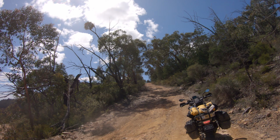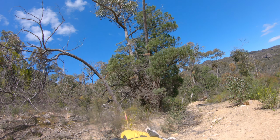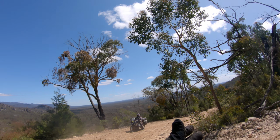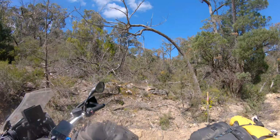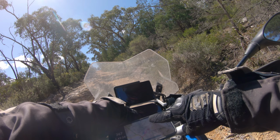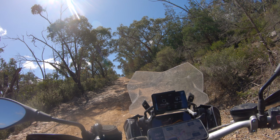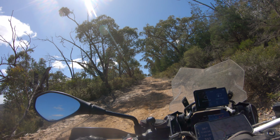Right, let's see. So after stopping, just to shed some of the warm clothes, we're going to continue up this goat track, which just by looking at it looks to be what we call a level 3. Meaning, if you stop, you can start again unassisted. You good, Nev?